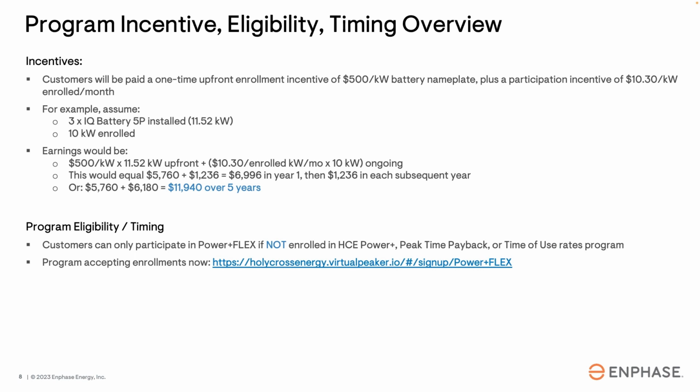So I would like to think that they would make that process pretty easy for customers who want to unenroll from a previous program for the sake of enrolling in Power+Flex. And then the program is accepting enrollments now via that web page that you see linked here.